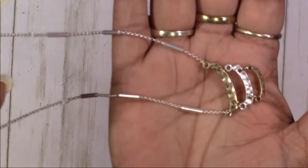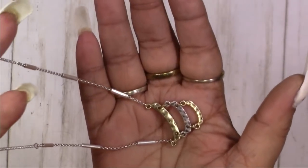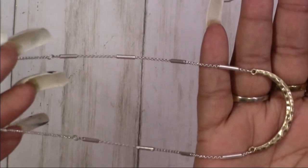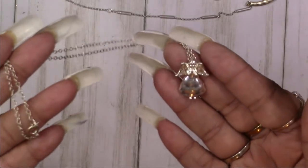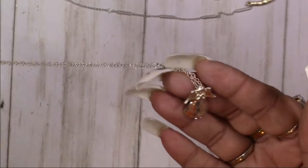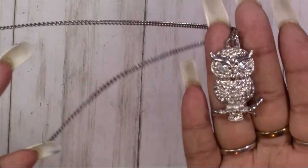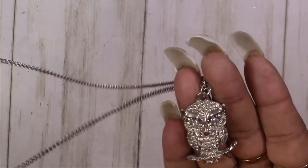This is really pretty. No marking, but that's really pretty. It's a gold and silver tone. There's another one almost like it. It's pretty. It's a candy corn earring. It's an angel necklace. Pretty. No markings. Very pretty though. An owl necklace, silver tone. Rhinestones for the eyes. Very cute.